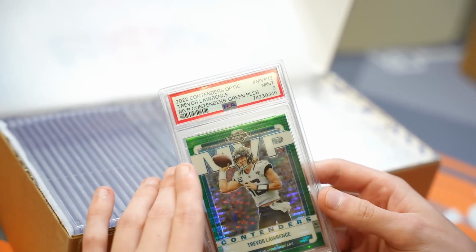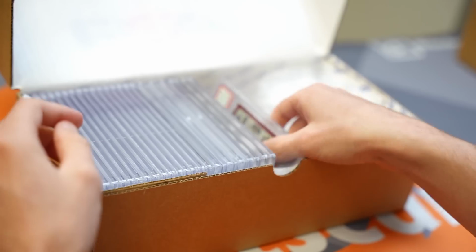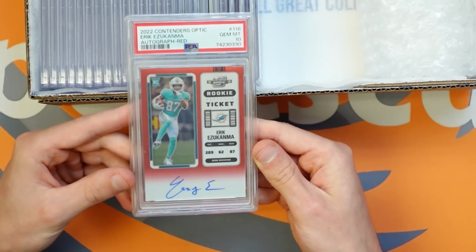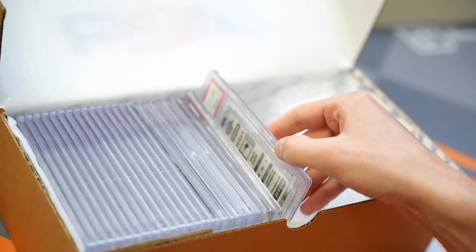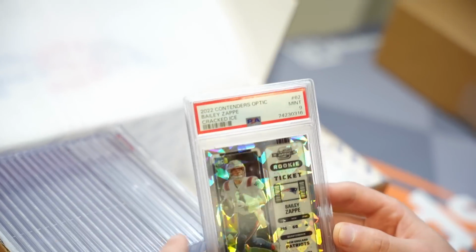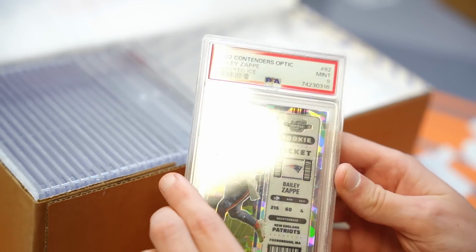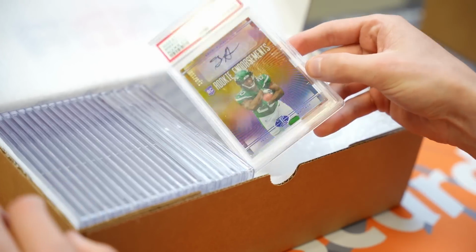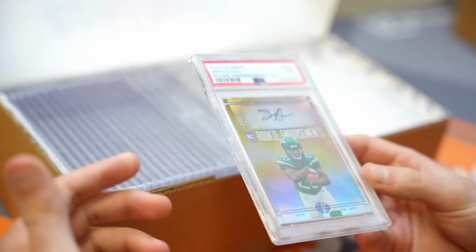We got a Trevor Lawrence. That's another card, number to 30, MVP, PSA 9. Eric Ebukam. We got an Easy E Red, PSA 10, number to 149. Decent. A lot of cards you guys might see soon on our marketplace. Oh, that Bailey Zappe cracked ice to 22, PSA 9. Not great, not bad. We'll see. Ooh, Breece Hall, rookie endorsements to 199, PSA 9. Nothing special.